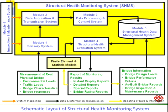So each of the structural health monitoring systems in Hong Kong consists of 6 modules in connection with bridge rating systems for the purpose of bridge inspection and maintenance based on the monitoring data. The 6 modules include the sensory system, the data acquisition and transmission system, the data processing and control system, the structural health evaluation system, the structural health data management system, as well as the inspection and maintenance system. This inspection system is for the inspection of the health monitoring system itself.